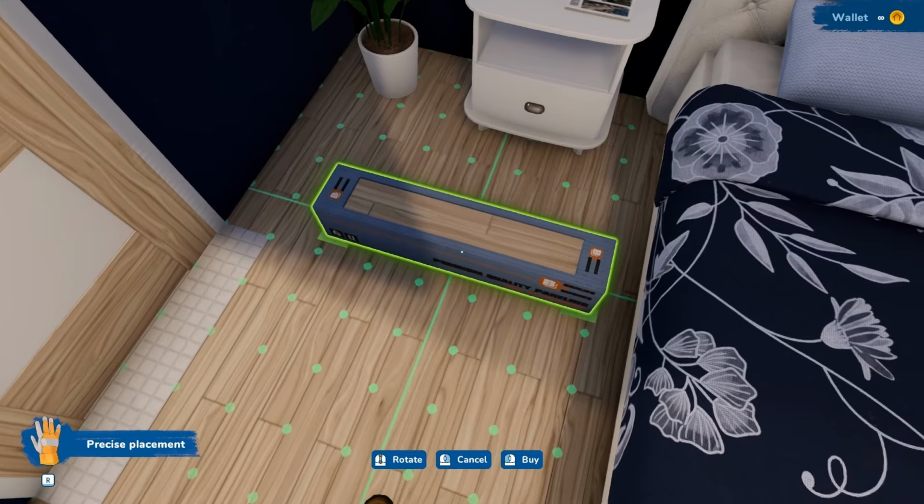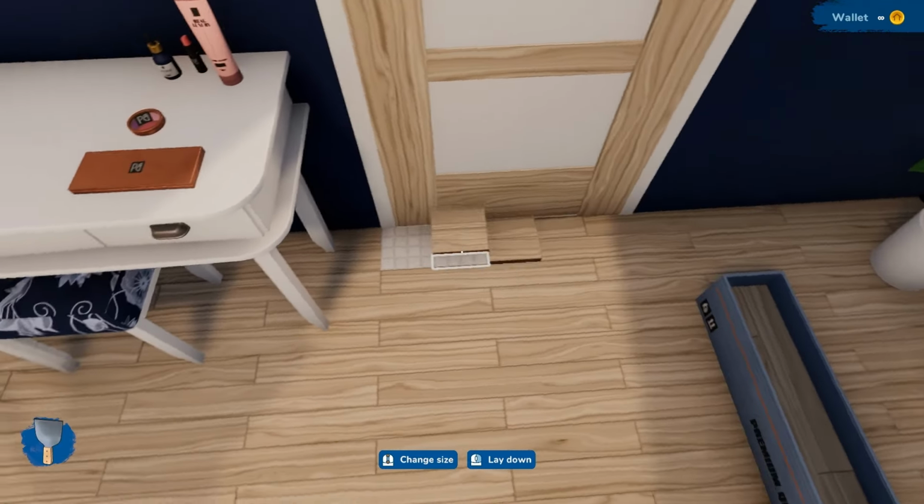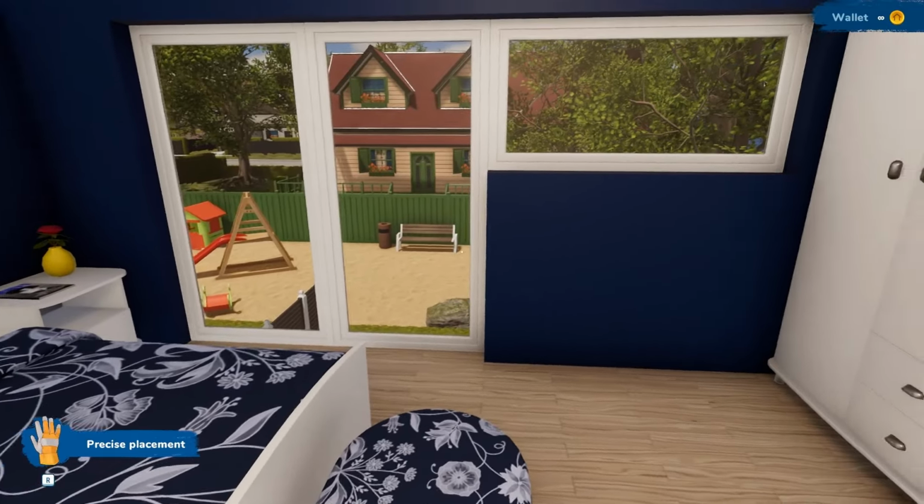Oops, gotta fix the floor. Sometimes they go through the wall. There you go. Hopefully the family will be happy now. So yeah, there you have it.